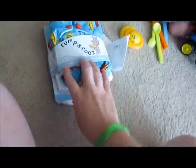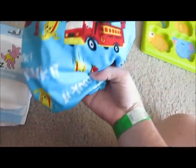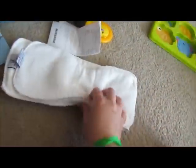Alrighty, first thing is a Rumperoos. Let's take this out and I'll show you. And we got the Firefly. No way! It came with two inserts. Be nice.